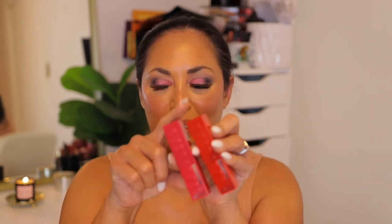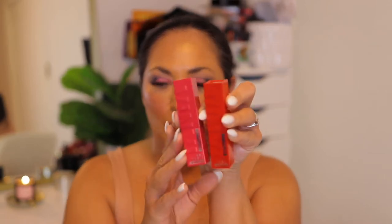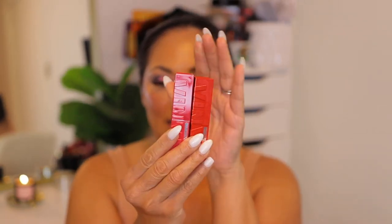These transferred, and some of it came off, and my daughters were telling me to reapply because there was like a big gap there. But these are the two shades that I have been loving. They are number 25 and 45. 45 is the pink, 25 is the bright orange red. But man, these are hot. These are really, really hot on the lips.